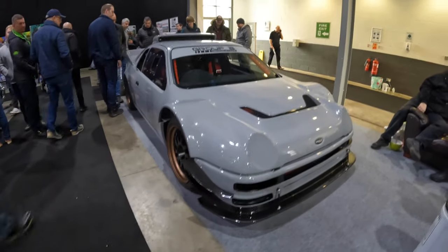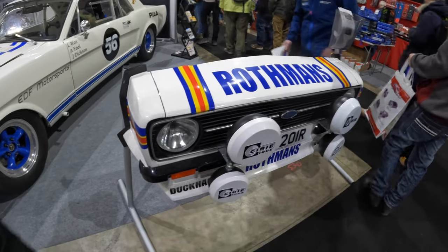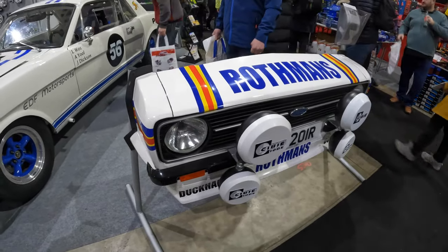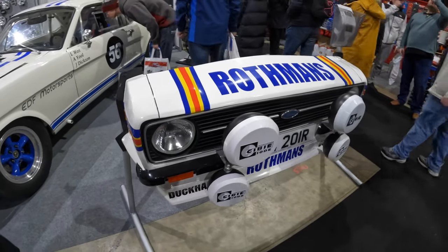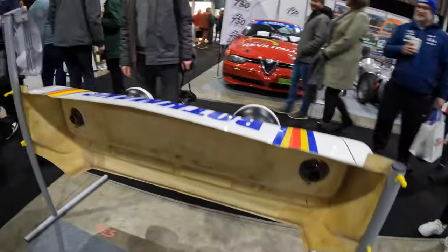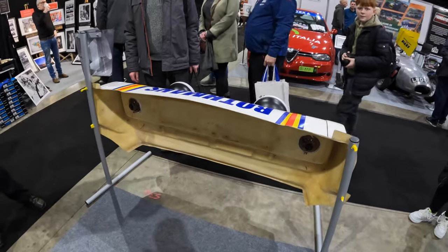RS200. What a difference. Check this out. Bit of wall art. You can buy this for £700 without the civvies on, or it's a grand with the four civvies on. Looks really cool. It's all moulded out of fibreglass. Nice bit of wall art though for a man cave.